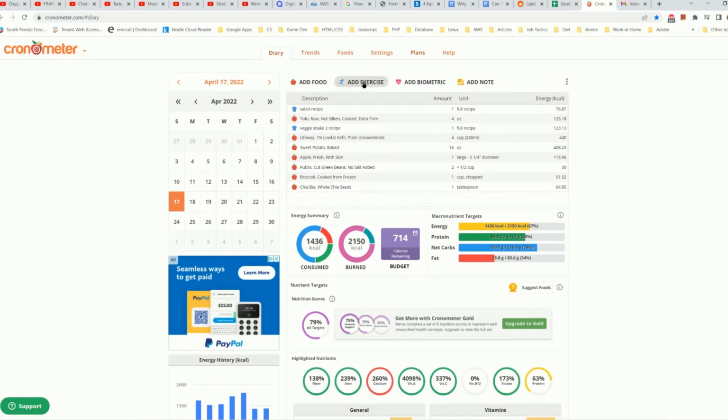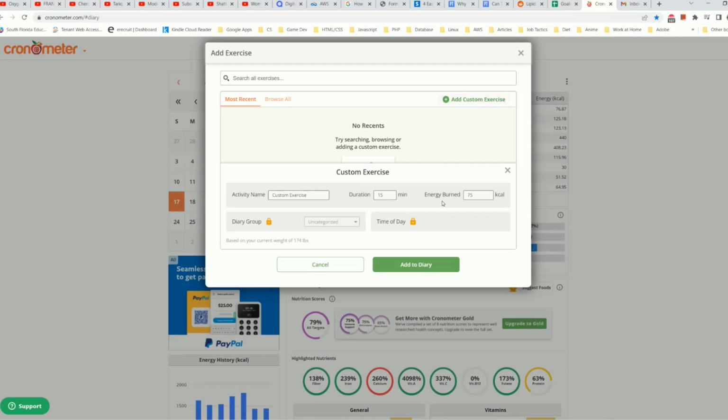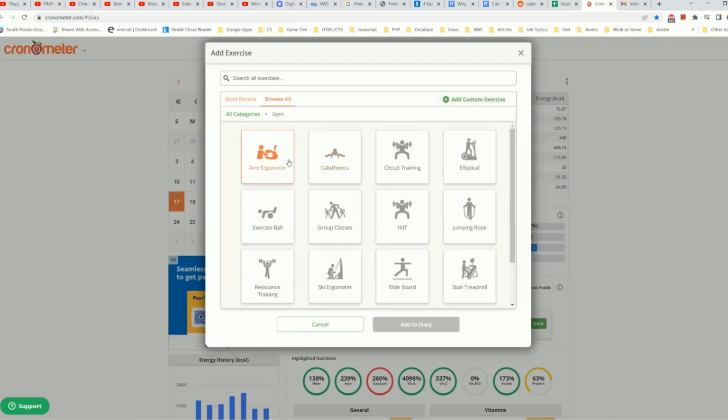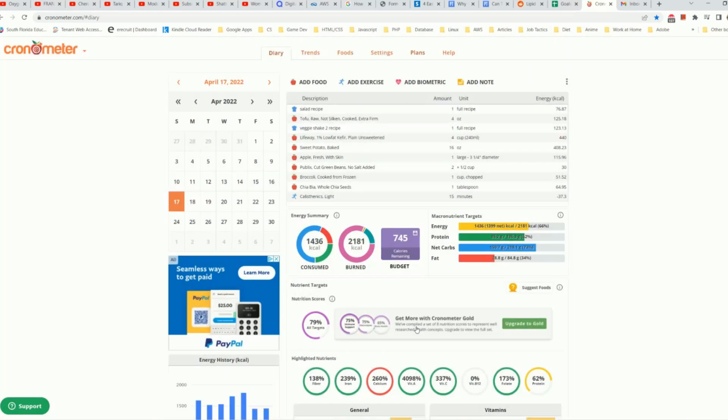Here's another thing that's awesome. You can also add your exercise. I don't really do this, but let me just go to browse all. You see, you have different types of exercises that you can use, and then they tell you the different effort levels and the durations. So you see, I just click calisthenics. And you can change the duration and put 15 and then add that to diary.